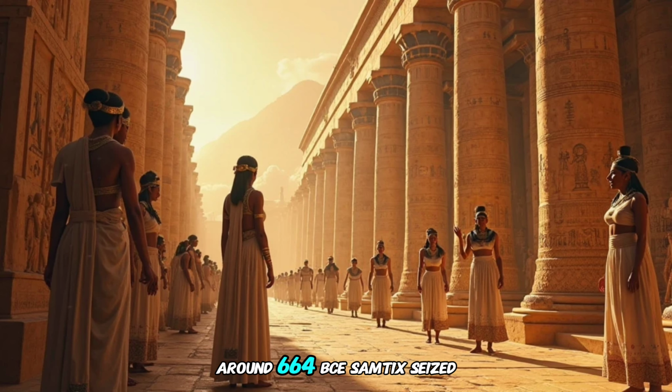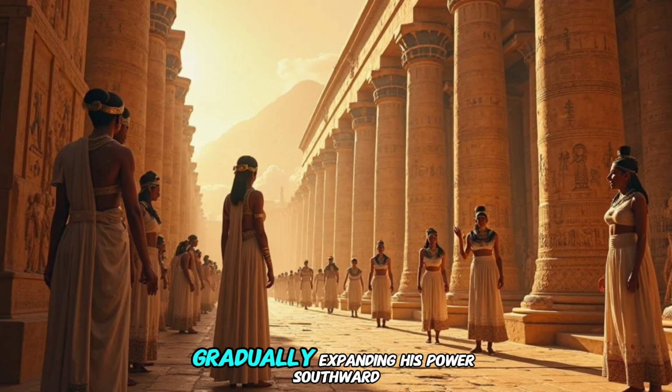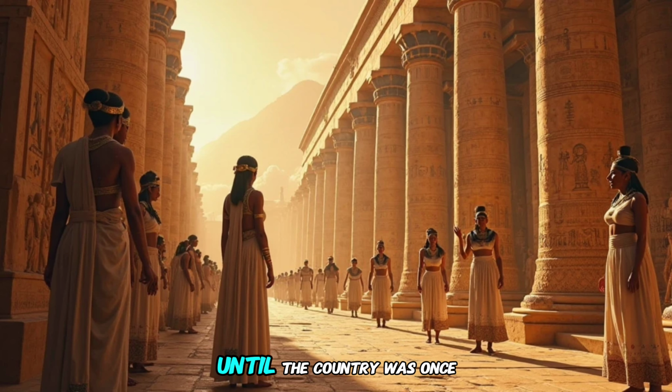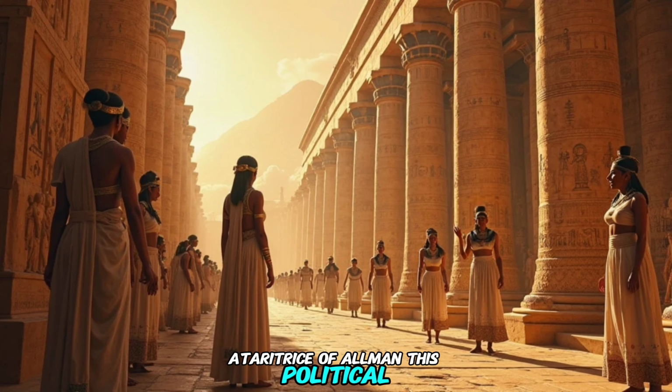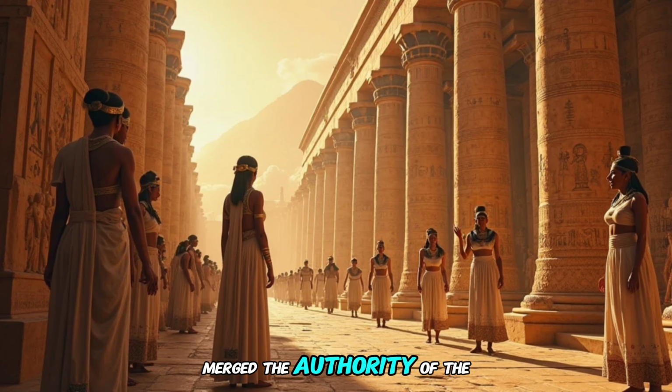Around 664 BCE, Psamtik seized control of the Nile Delta, gradually expanding his power southward until the country was once again unified under native rule. Rather than relying solely on military might, Psamtik made a strategic move that cemented his legitimacy. He sent his daughter, Nitocris, to Thebes, where she was ceremonially adopted by the influential divine adoratrice of Amun. This political-religious alliance merged the authority of the north with the sacred power of the south.